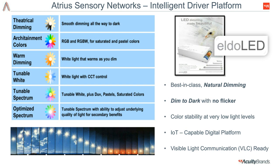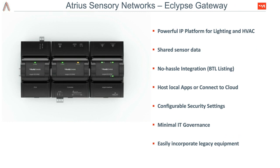Moving on from the EldoLED drivers, I wanted to touch on a second key element of an Atrius sensory network, and that's the Eclypse gateway. The Eclypse gateway is an edge device that is both IT and integration friendly and features a local web server capable of hosting basic applications, such as a local energy management application, space utilization, which we'll touch on shortly, or other local diagnostics and programming interfaces.